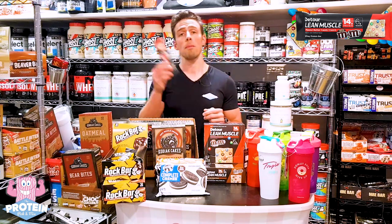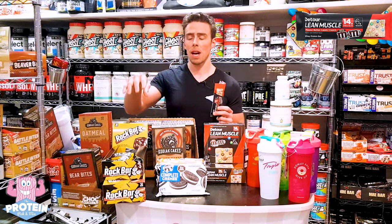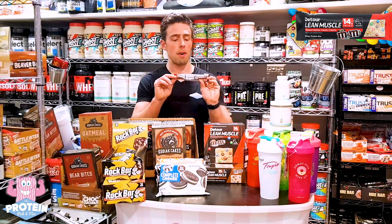So M&M authentic collab with Detour Bar there, crunchy candy things, very cool, slightly different candy bar experience to the dedicated bars here, to the rock bars, but still very, very nice indeed.